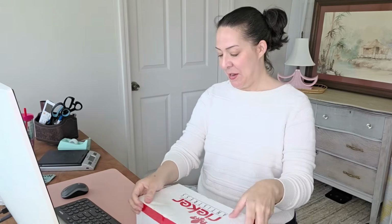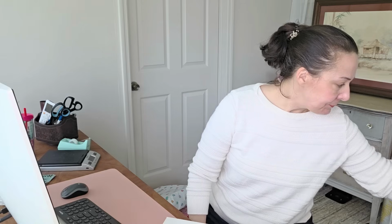Anyway, so these are their Celia in the color pistachio. I kid you not, and I looked them up, and yep, pistachio just means beige, tan, neutral. There's no green.